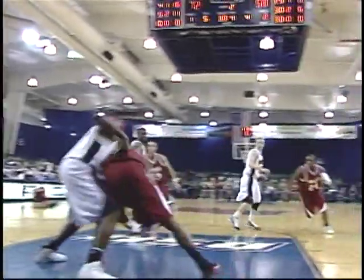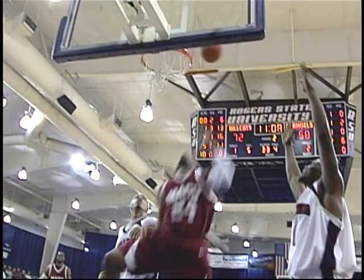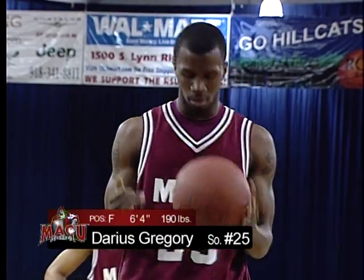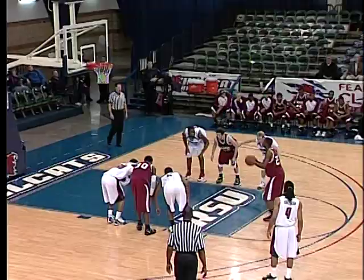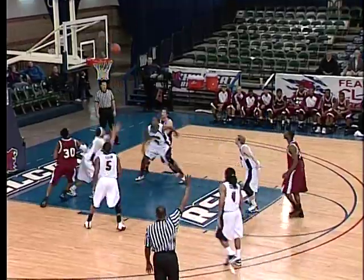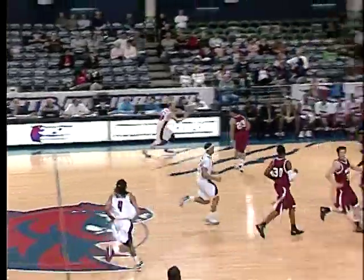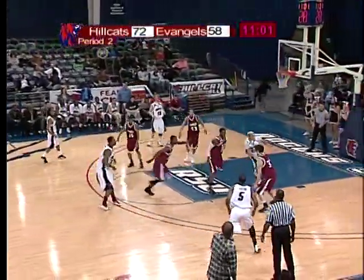There's Gregory as he accepted the pass and turned left. He was bodied up and fouled by Spicer. 11:08 to play as Spicer exits the game, and returning for the Hillcats, Theo Davis. One more free toss for Gregory, who this season's hitting 59%. He misses both of them. Boyd collects the rebound for the Hillcats. Gregory stuck on zeros. He's 0 for 4 from the foul line, no points in the game.